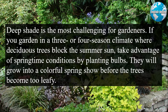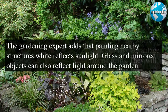If you garden in a 3 or 4 season climate, where deciduous trees block the summer sun, take advantage of springtime conditions by planting bulbs. They will grow into a colorful spring show before the trees become too leafy.